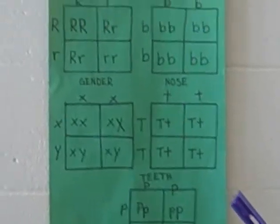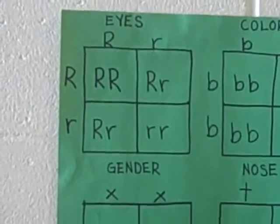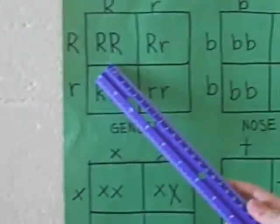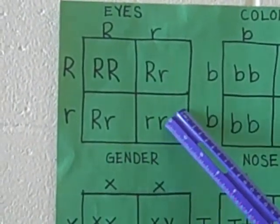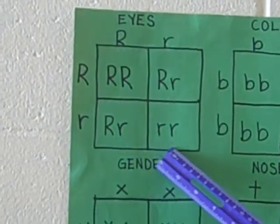For your eyes, you both carry the dominant and recessive genes. Since your eyes are round, and round eyes is the dominant trait, there's only a 25% chance that your offspring will have square eyes. See right here? The big R is the trait for round eyes. Since there's only two r's, there's only a 25% chance out of these four that your offspring will have square eyes.